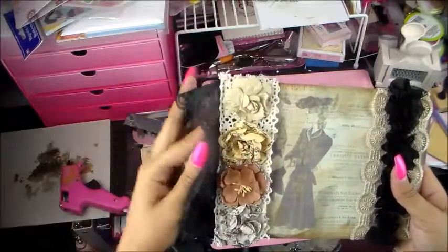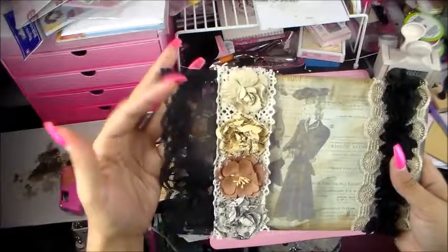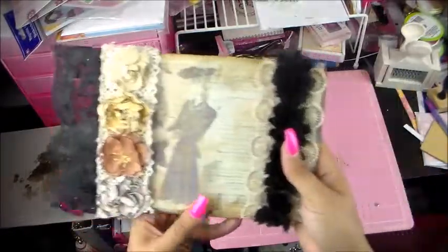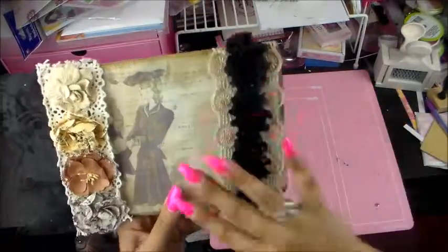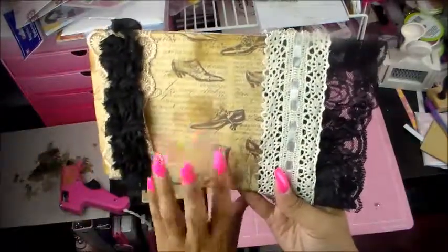Look at the black lace, girl. Look at this, you guys. How pretty. And then on this side, she used black rosette trim. And then this type of lace. And then this is the back. She even altered the back.